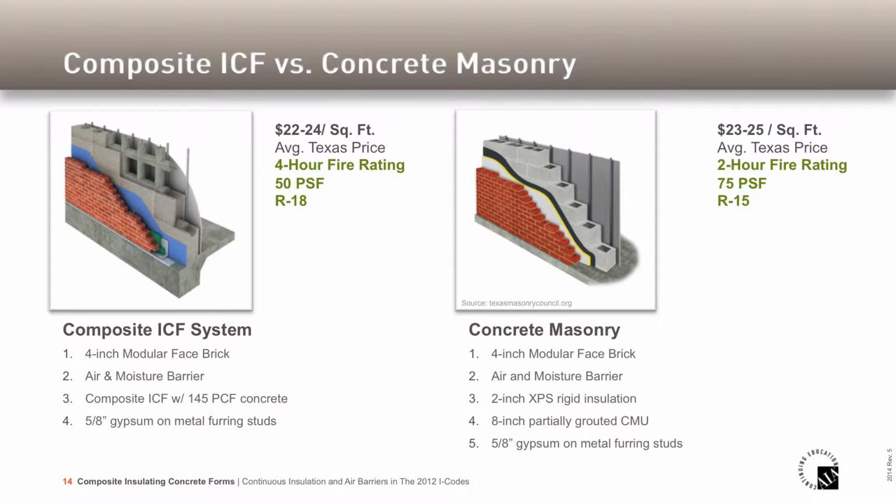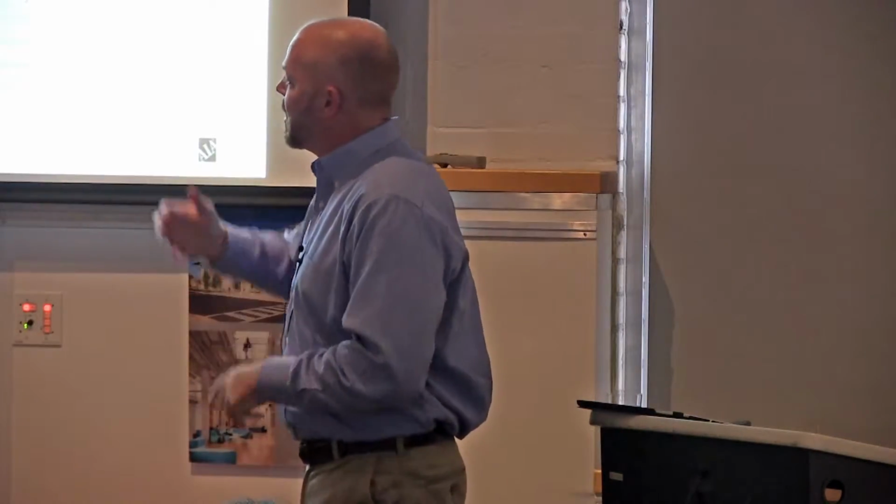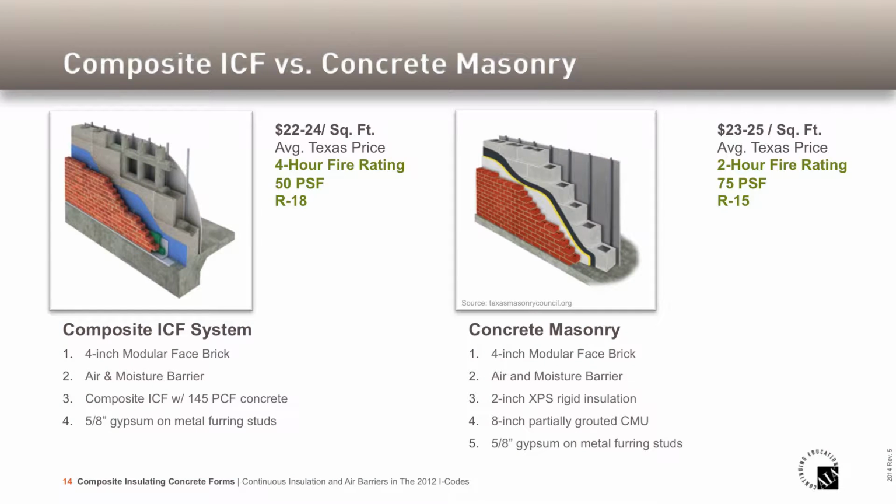On the left-hand side, of course, is the composite ICF system, which, stacked, forms a grid system that you'll see a lot more about outside, and we can show you that grid system in more detail. The composite ICF backup wall weighs about 50 pounds per square foot when it's installed and poured with concrete. This 8-inch partially grouted CMU is about 75 pounds per square foot, so it weighs about 50% more. In certain projects, that can be an issue.